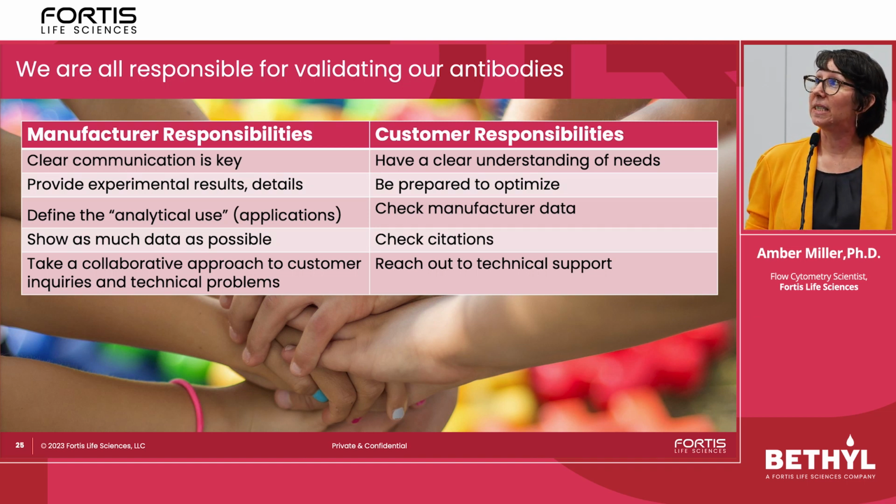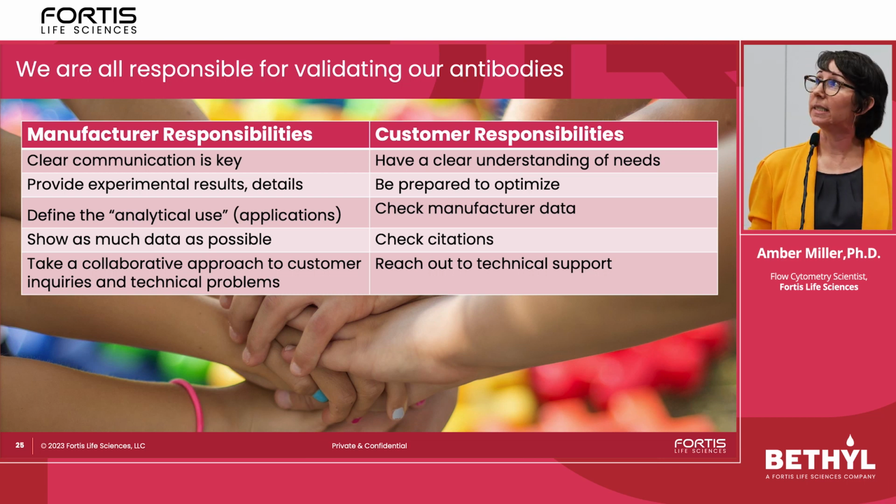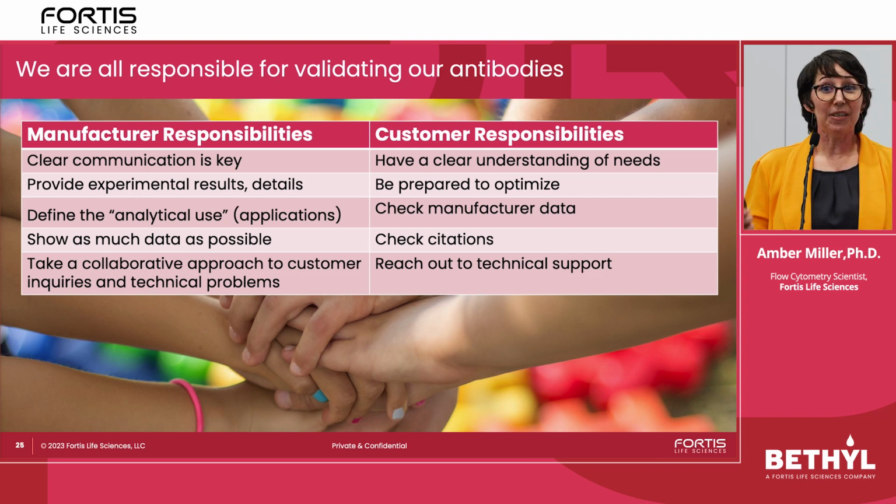So when we think about these things, we're trying to do our best in terms of giving clear communication and messaging that's providing experimental data, results, as much data as we possibly can, right, and the applications that we've actually tested for. But you also need to have a clear understanding of what you're trying to use the antibodies for, right, what applications, is it validated for those, and at the same time be prepared to optimize our antibodies for your specific experimental conditions. We're giving you a range and we're hoping that it's going to work, but sometimes it may take a little bit of troubleshooting.